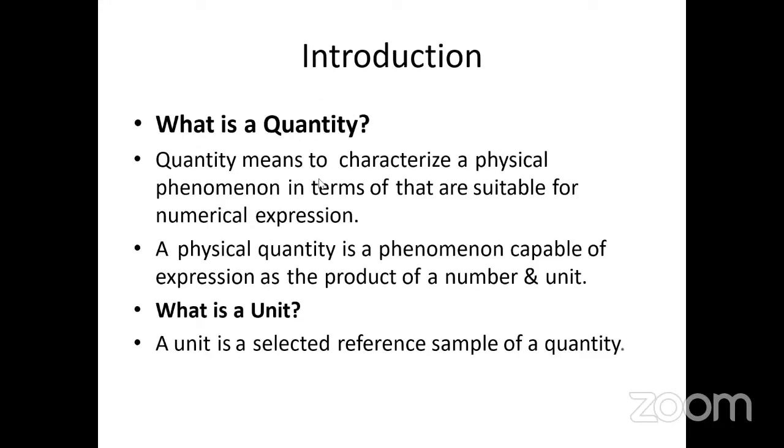So first of all, what do we mean by quantity? Quantity means to characterize a physical phenomenon in terms that are suitable for numerical expression. A physical quantity is a phenomenon capable of expression as the product of a number and a unit. If we see, there are so many examples. 54 kg means there is a number 54 and kg is the unit. Without a unit, there is no value of any physical quantity. So unit is a very important part of a physical quantity.